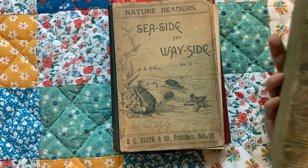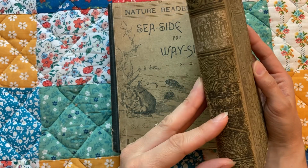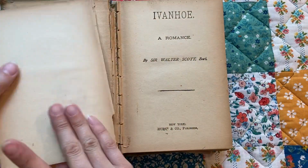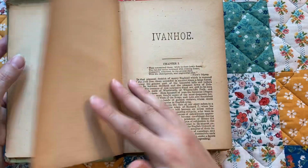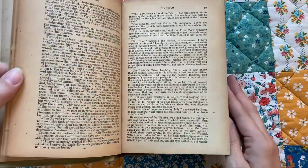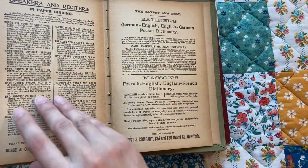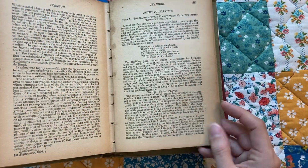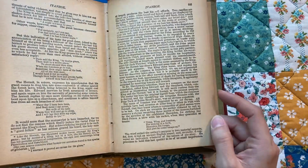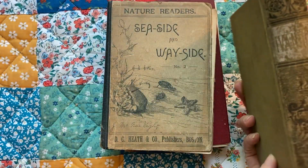This one is Arlington edition. I love this cover and spine. And if I'm not mistaken, it's Ivanhoe. Yeah. Very thin, crumbly paper. But love the cover. I have no idea what this says, 1830. I don't know if that has anything to do with any of this. It's very fragile. I love the cover. It's falling apart.